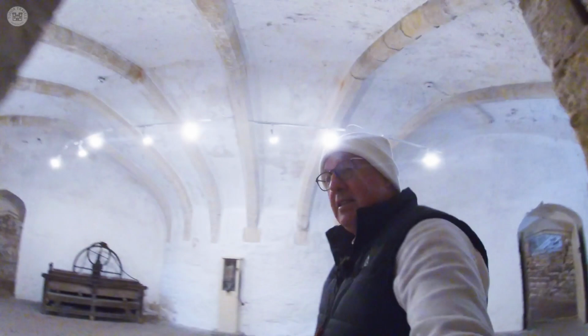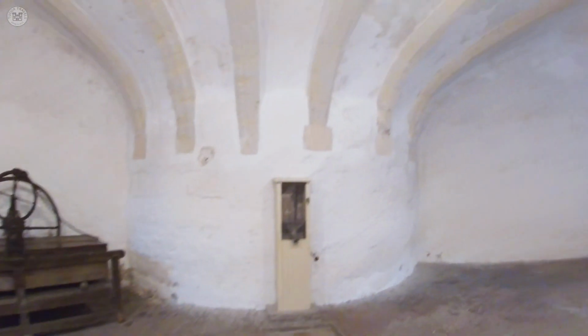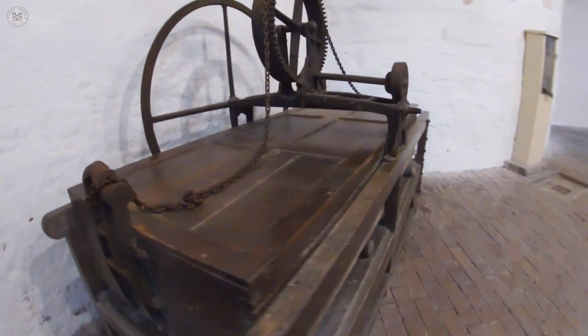Another storeroom now. Because it's a Sunday and because it's a tourist attraction, I'd expect a lot of visitors, but in fact there's only a few, so it's quite good. Kind of got the place to myself. I'm thinking printing press, but there's nothing to say otherwise.